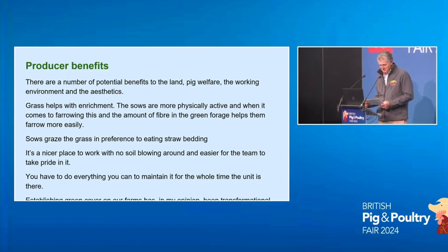Turning attention to ourselves as staff, it's a much nicer place to work. I talked earlier about wind blowing around, but just generally the heat. It's cooler on the field when it's covered in grass. We want our staff to be proud of what they do. We all love showing people around the farm, and it's an awful lot easier to be proud of it when the entire site's covered in grass. It really is quite a transformation. But you do have to do everything you can to maintain it for the whole time we're on the site.